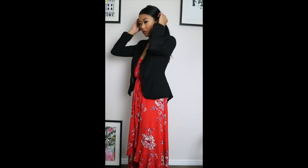I'm a step closer, got my matching shoes, black, black, black. What can I do to tidy it up? I'll do that with my hair. And voila, this is the look. Once I pair it with my black bag, I've got one cohesive work piece.